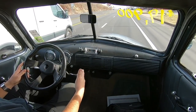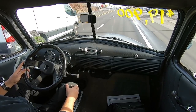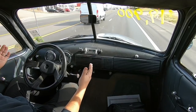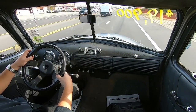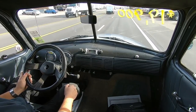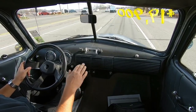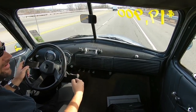Kickdown's hooked up, but it's just a 305, just a cruising motor. Save you a little bit on fuel. We're going straight as an arrow down the road, and as soon as I turn, it turns. All right. Once we get somewhere where there's not a ton of people behind me, I'll slam on the brakes, see how they feel.